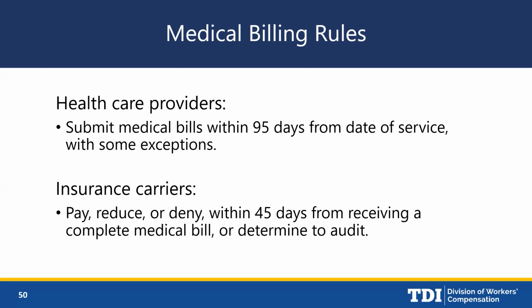However, during your intake process, it becomes very important to ask every single injured employee, every single patient, whether the treatment they are seeking is work-related or not, either upon intake or upon discharge. It's important to ask. The insurance carriers also follow the same rules. They must pay, reduce, or deny within 45 days from receiving your complete medical bill. What's a complete medical bill? You can follow the rules in Chapter 133 to know what goes in each field of your CMS 1500 or your UB04, whatever billing form you're using.